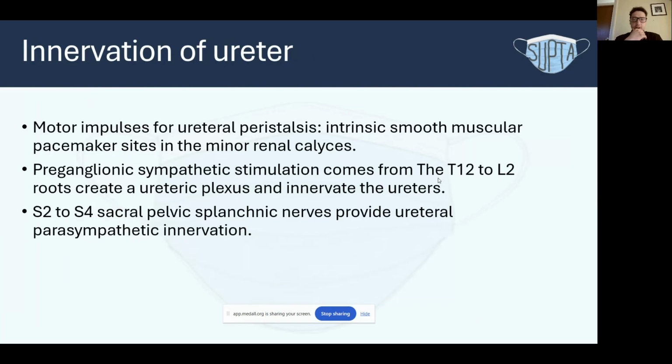So the innervation of the ureter is quite interesting because it has its own impulses, just like the heart. There are intrinsic smooth muscles in the calyx of the kidney, the minor renal calyces, and those have pacemaker sites that can create intrinsic innervation to stimulate those smooth muscles.